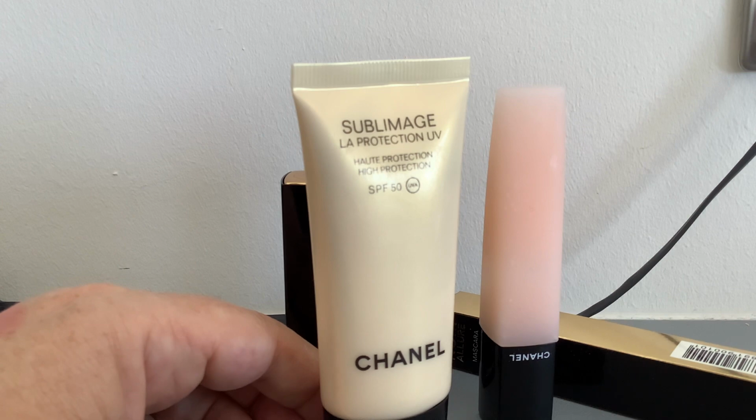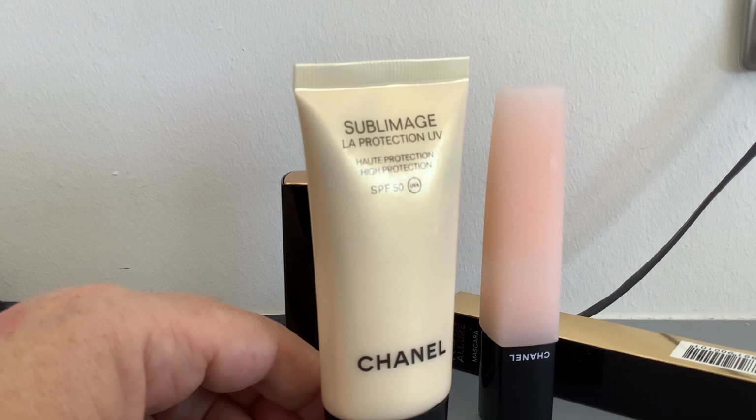The kind of USP, as in addition to having UVA and UVB, which a lot of so-called SPFs don't, is that this is supposed to give you not only high protection, but the skin treatment benefits of Sublimage. And I am a fan of the foundation, as you know. I haven't really used the skincare other than in the free samples that I've been given.